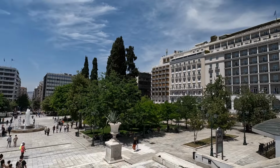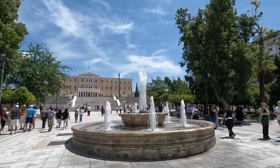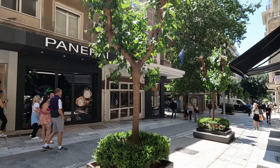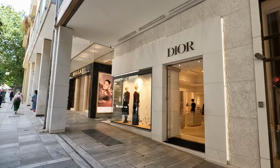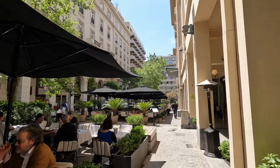Right across the street, there's the central square of Athens called Syntagma Square, which has a lovely fountain in the middle. From there, it's just a short walk over to Voukourestiou Street, which is the best place for luxury shopping with all of the high-end designer brands and upscale restaurants and patios.